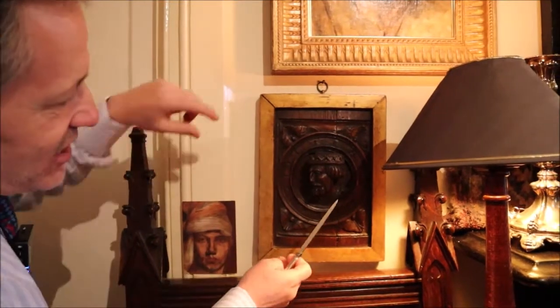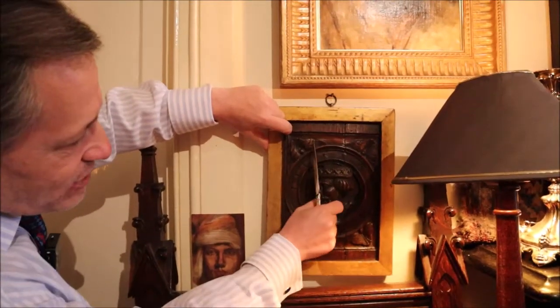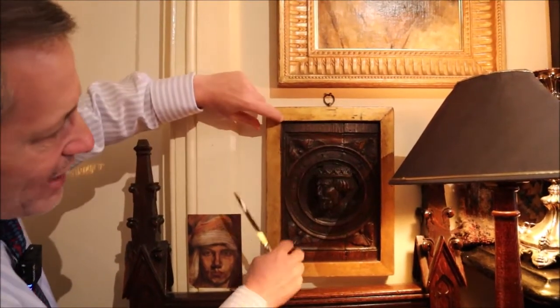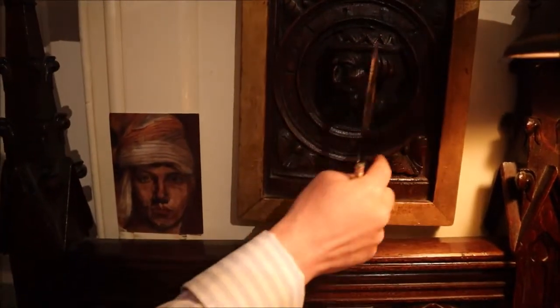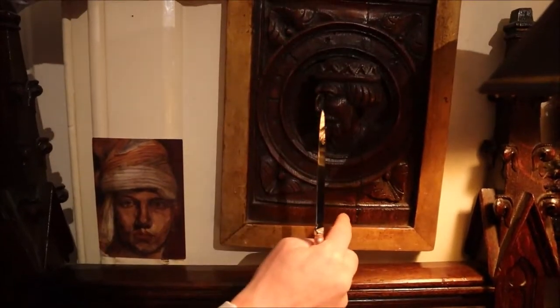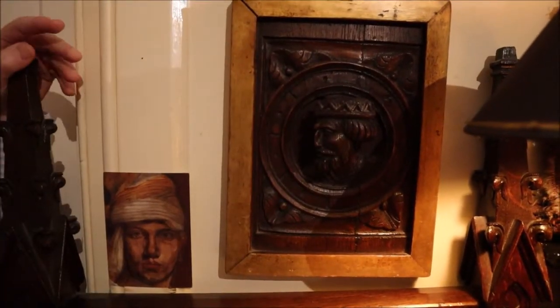You can see that it's a rather nice 3D effect. It's a head of a rather noble looking man, carved, here is the amazing thing, out of one piece of wood. One piece of wood. I purchased it, and that was that. Lived with it for a long time.